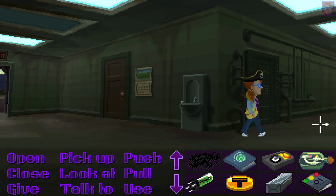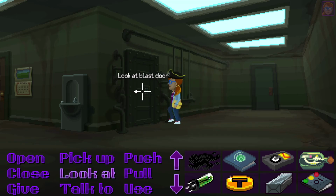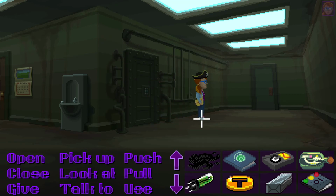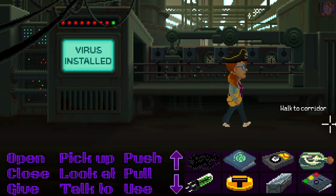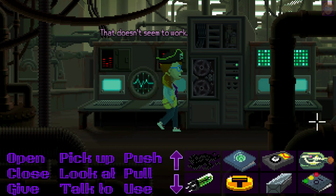Okay. So there's this blast door here. Use blast door. Look at it. It's locked with a foolproof electronic locking mechanism. Okay. We're gonna have to go inside here somehow. Can we follow the pipes here maybe? Let's see. Not really. The pipes don't seem to take us anywhere. That doesn't seem to work.